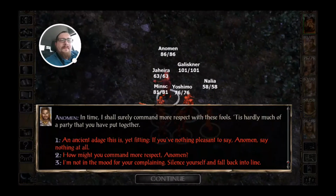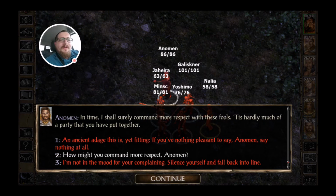In time, I shall surely command more respect with these fools. There's hardly much of a party that you have put together. Okay, Animan. How much you command more respect, Animan?